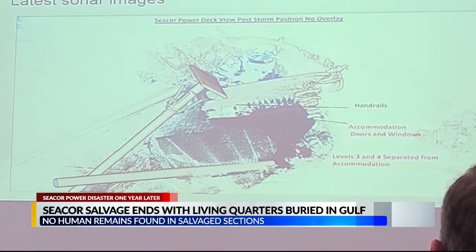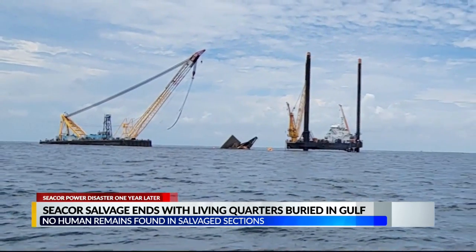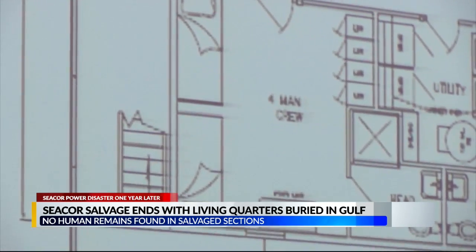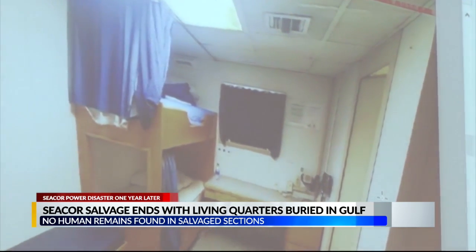KLFY previously reported in a family meeting with Seacor and salvager Donjon, those 3 main pieces were the bow, the stern, and the accommodations. So the remaining piece would be sort of the living quarters area? That's also my understanding of it, yes.